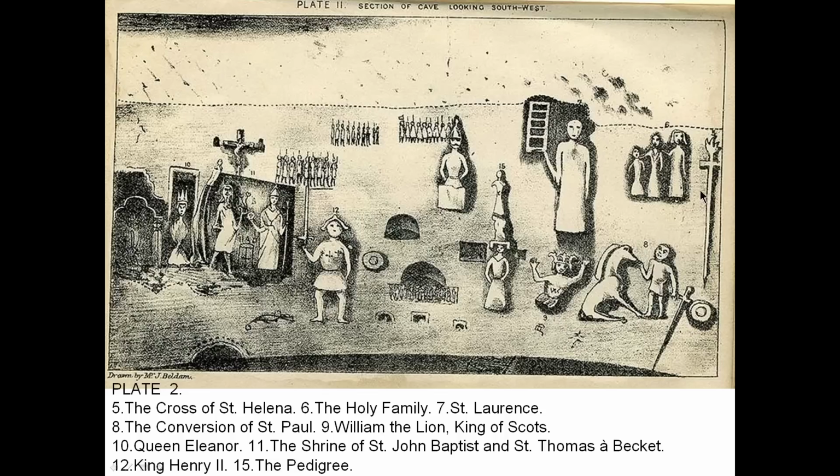And over here, he says that this is perhaps the conversion of St. Paul. I don't see it right here. This is a Viking or early shield and a sword. St. Paul didn't use those things. I believe this is all one. And he says this is the cross of St. Helena. Remember, this is the three-pommeled Viking sword that I showed before that had the three lobes.